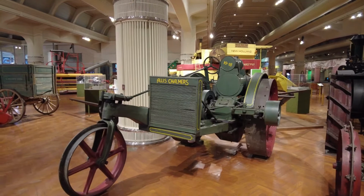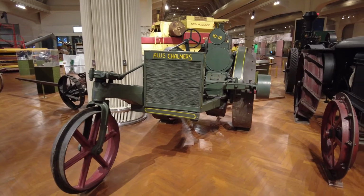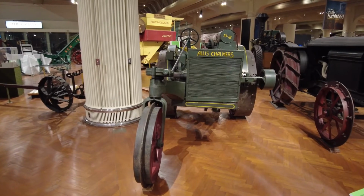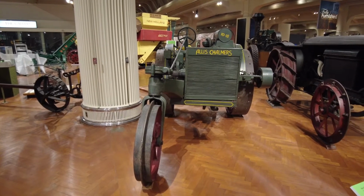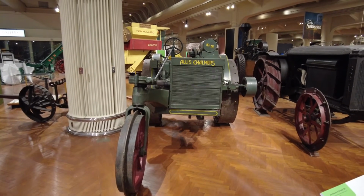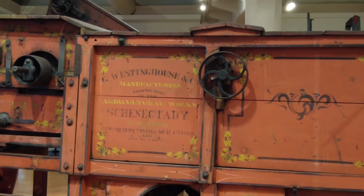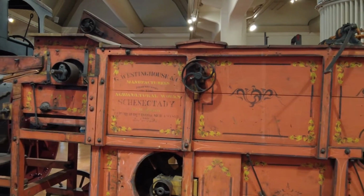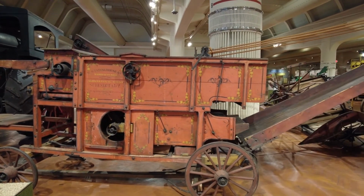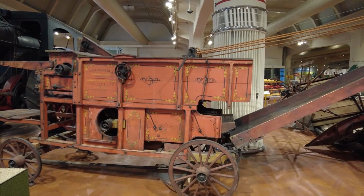This right here is an Allis-Chalmers 1018 tractor, and this has a date of 1914. It's kind of like a trike, but that wheel is definitely offset to the driver, which probably made this a little difficult to drive. This particular device right here is a combined thrasher and separator from 1870. This was a George Westinghouse and Company product out of New York.